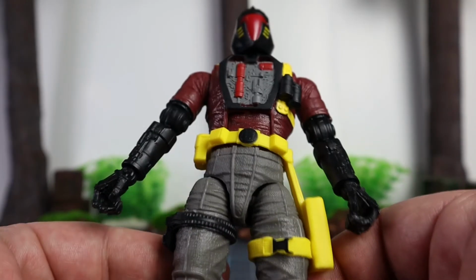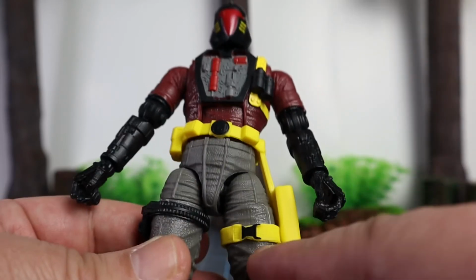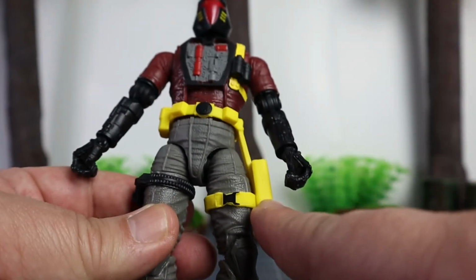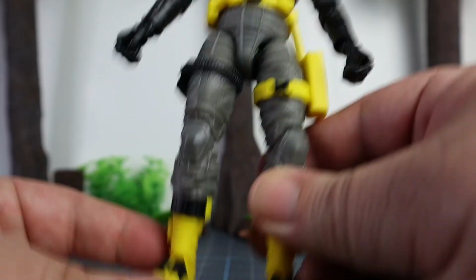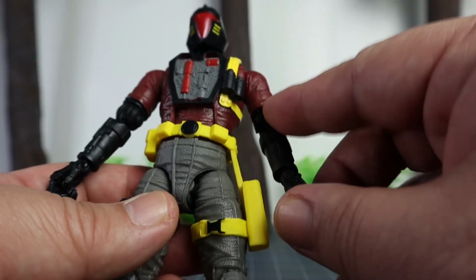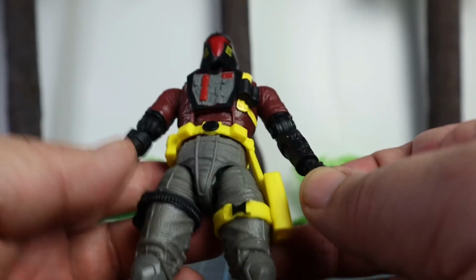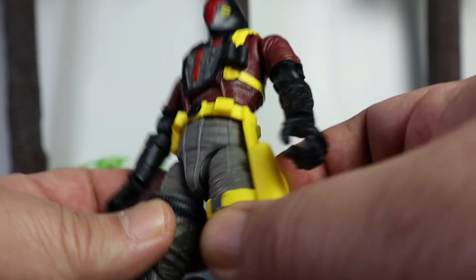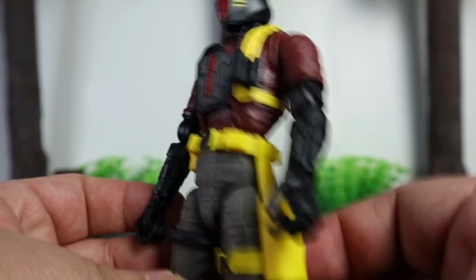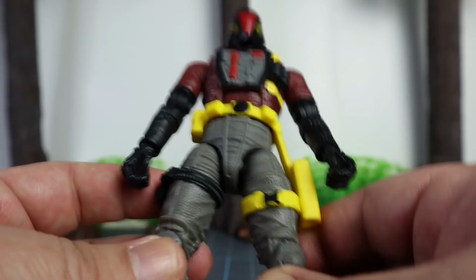And then as far as the clothing, we see a lot of yellow highlights from the accessories, from the shoulder straps, to the belt, to the gun holster, and all the way down to the boots. The shirt, we have this burgundy color, and the robotic arms are painted black instead of silver or gray. But again, it's lacking the paint details, which definitely would help if they did that. But I'm pretty sure it would have raised the price.